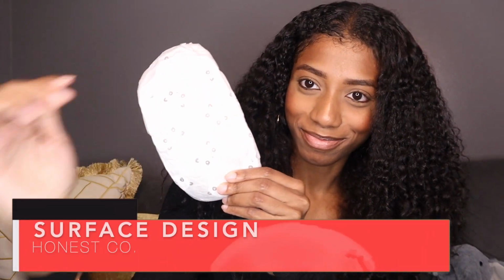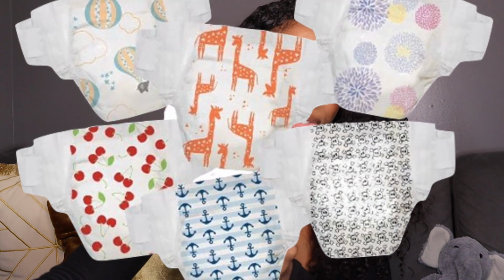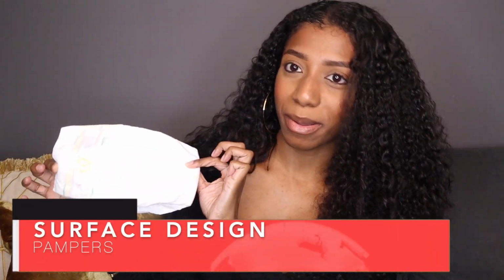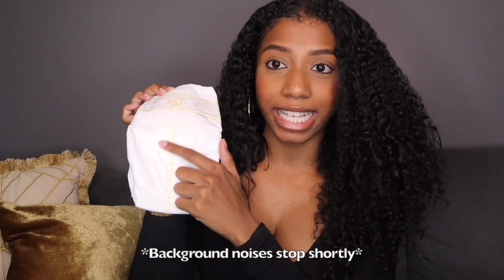Look at this. These little pandas, so cute, right? Honest brands have so many different cute designs on their Pampers. We have one with giraffes, we have ones with these, there's checkers, there's flags. Like, you can choose whatever you think is cute, and I just love seeing my baby crawl around in the cutest Pampers.